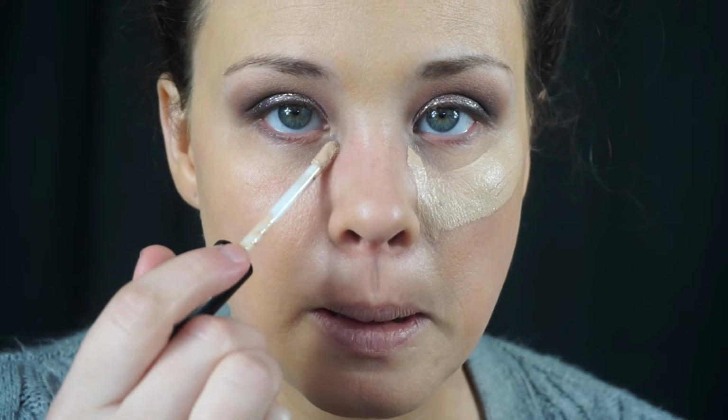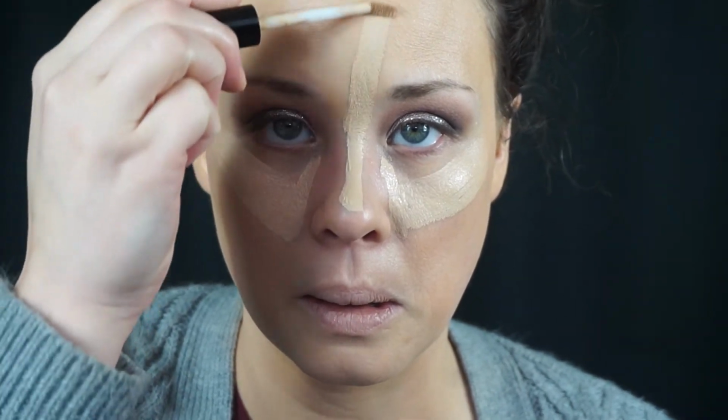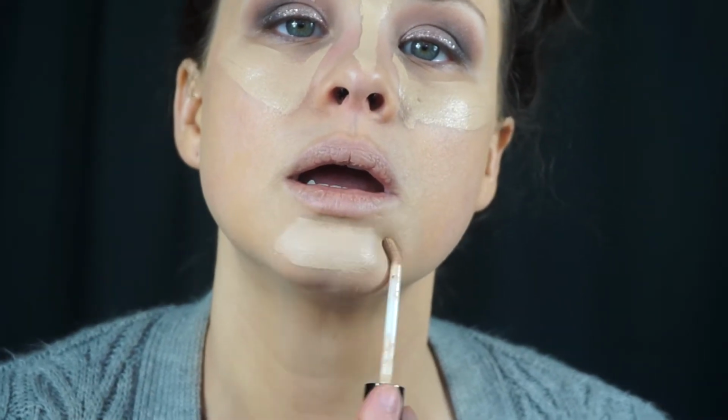Concealer, I'm using Bare Minerals Complete Coverage Serum Concealer. This is my favorite, and I had a new one in my drawers and I forgot all about it. I was like, oh my gosh, because I ran out. So I'm applying this, not all the way though, because I'm gonna use my other concealer right there. This concealer is great if you have dry skin. I've mentioned that in lots of my videos.